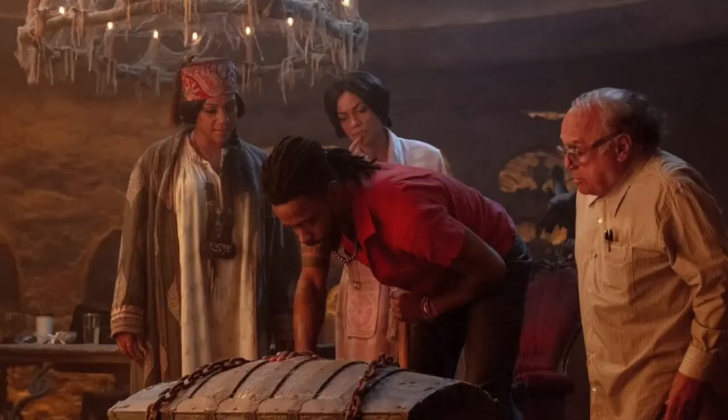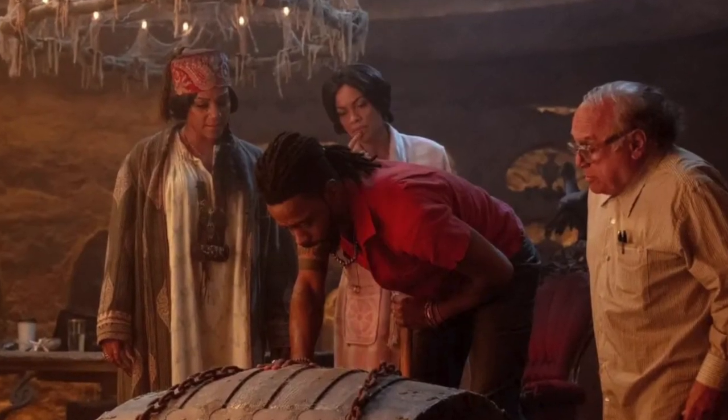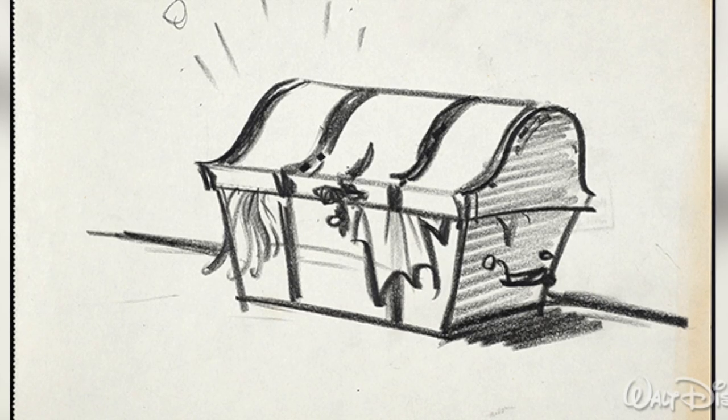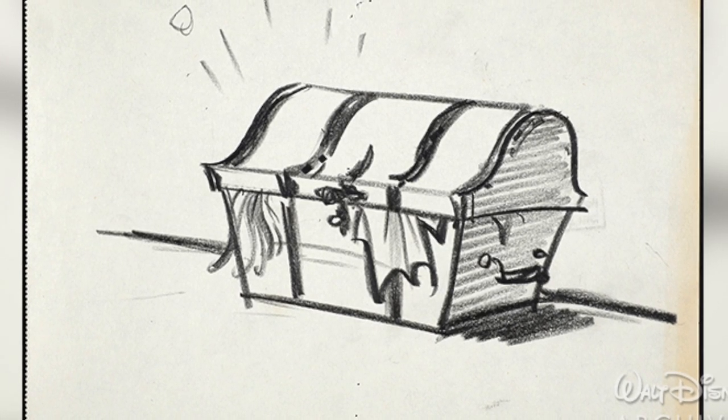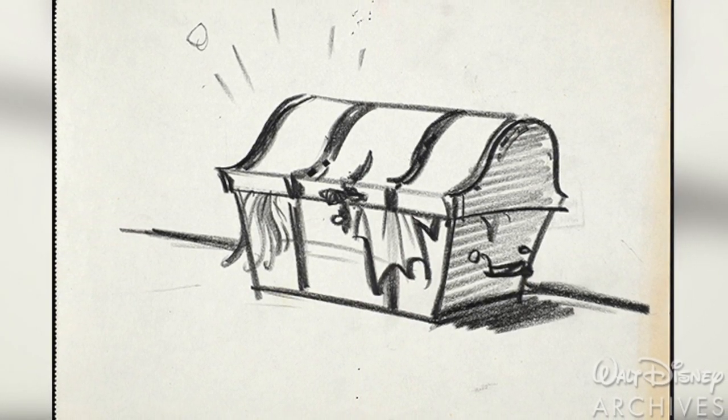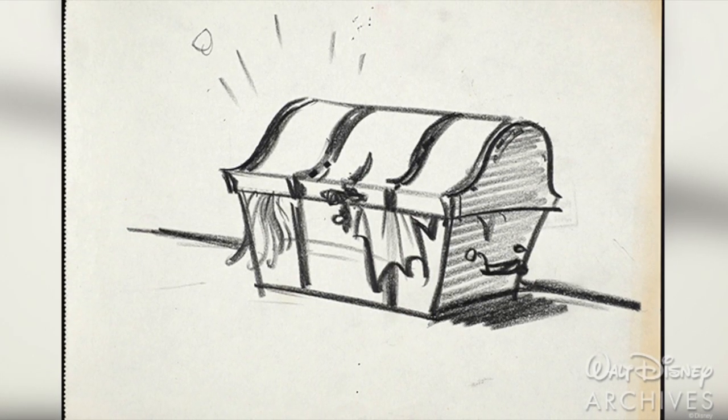On some of the promotional images you can see that there is a chest that is wrapped with chains. It reminds me a little of the concept art regarding the chest where Captain Gore kept his wife's corpse. There could be something related to that.